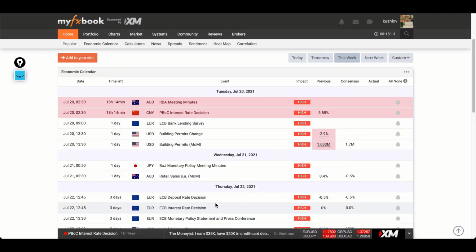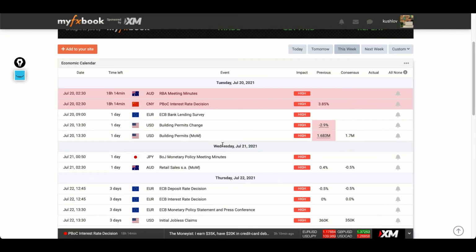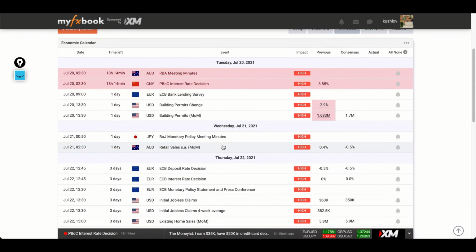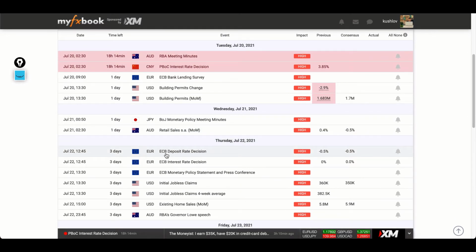Before I start off with the analysis, what we like to do at the beginning of the week is to go through the economic calendar and see what news we've got ahead and if there's something that we should be prepared for. To be honest, throughout this week, there's not that many high impact news that will actually bring some volatility to the market. So fairly quiet week. However, on Thursday, as you can see, we've got European Central Bank interest rate decision. So although we're not expecting any major changes in that, we could see some bigger moves happening at that time.